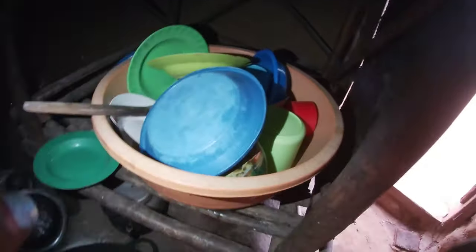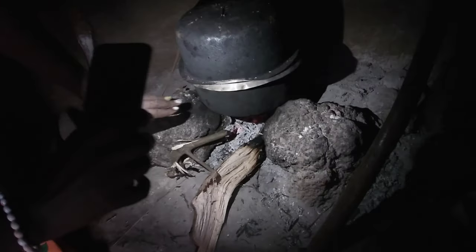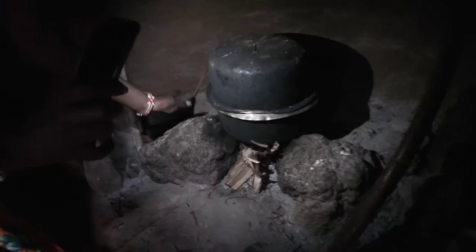And they also place firewood here. And they place some utensils here. As you can see, more utensils here. That is what they do. Then they cook from a three-legged stove. Let me then put the firewood on this. They cook, this is three leg, one, two, three.